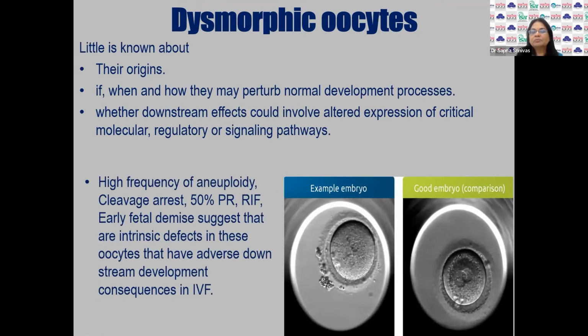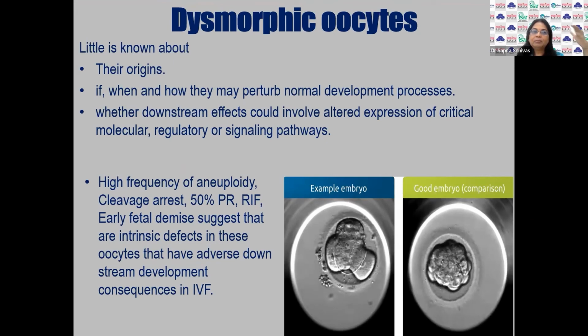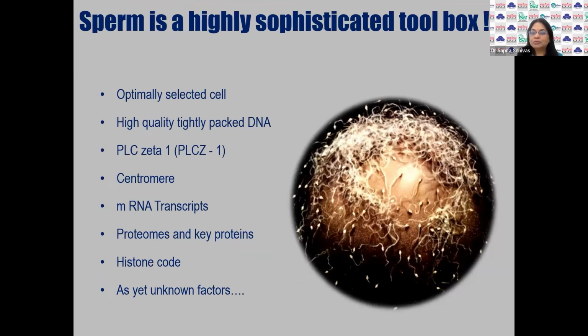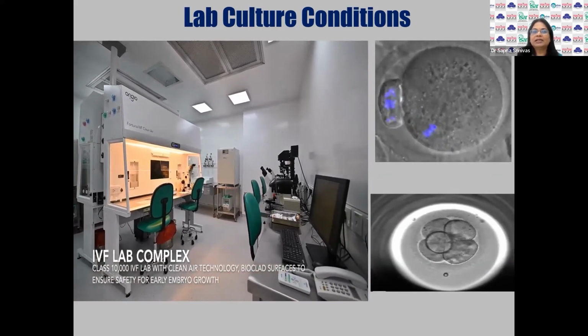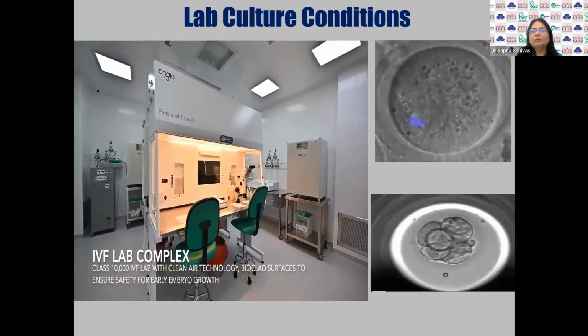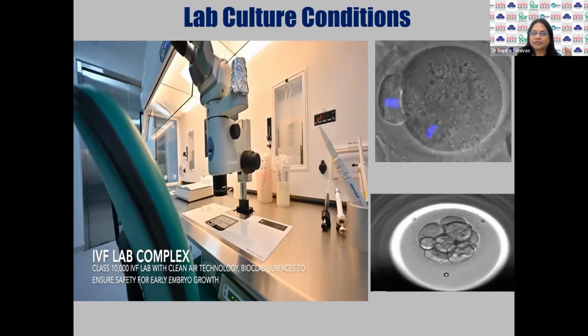We're always exposed to this problem of dysmorphic oocytes when we do IVF, and we don't know the origins. They probably have downstream effects as we go down the culture to day 5. So sperm is important. It plays a role too. It's important to select and pre-treat the male. Our lab culture conditions play such an important role in creating great embryos. We cannot forget our basics. KPIs have to be maintained. The pH, temperature, osmolality, VOC, and air quality are primarily the most important features in a successful cryopreservation program.